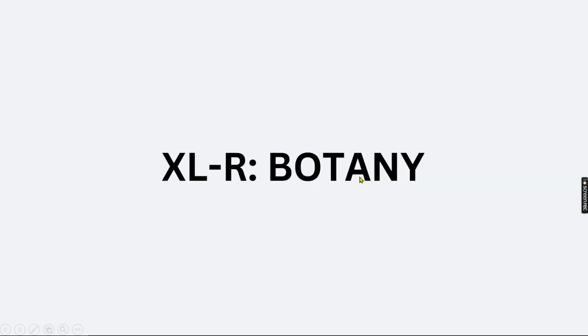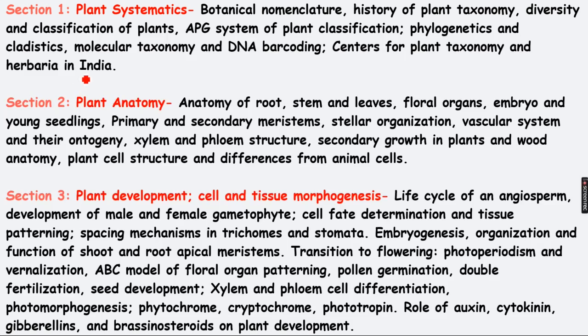Moving on to the syllabus of botany, the code is R. Section 1 mainly deals with plant systematics and botanical nomenclature, and you have to remember a lot of things here, recall based, I would say. Section 2 would be plant anatomy: anatomy of the roots, stems and leaves, floral organs, embryo, and even young seedlings, primary and secondary meristems, stellar organization, vascular system and their ontogeny, etc.